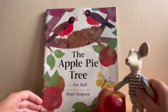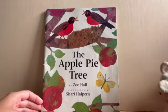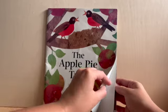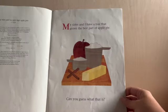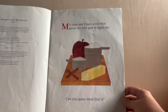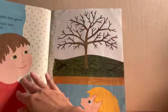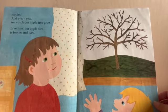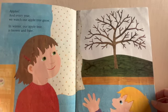The Apple Pie Tree by Zoe Hall. My sister and I have a tree that grows the best part of apple pie. Can you guess what that is? Apples! And every year we watch our apple tree grow. In winter our apple tree is brown and bare.